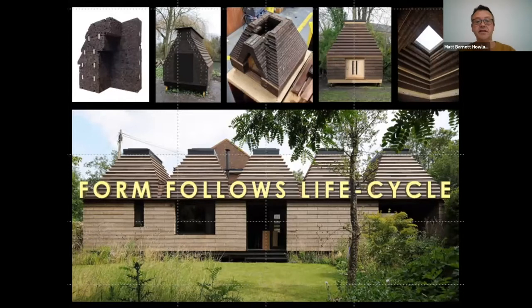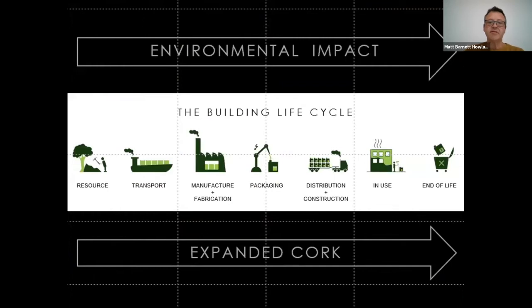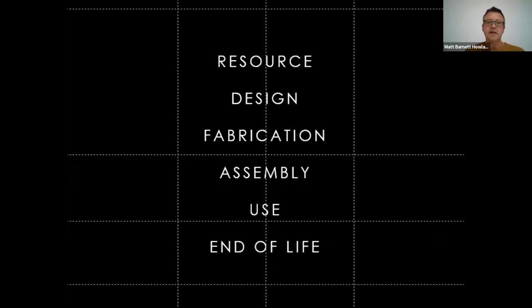Form Follows Life Cycle is a holistic approach that tries to make strong and really legible connections between architectural character on the one hand and environmental impact over the whole of the building life cycle on the other. Over the course of the project, we approached each life cycle stage in a way that aimed to maximize the potential of expanded cork to deliver excellent environmental sustainability over the whole life of the building. So I'm going to present what I know about working with expanded cork in terms of its potential benefits over these six key phases of the building life cycle.